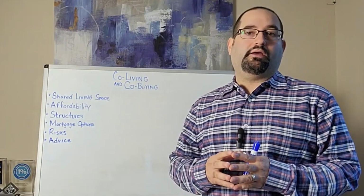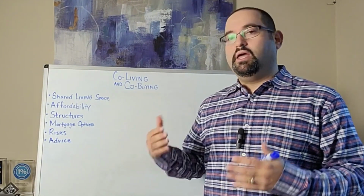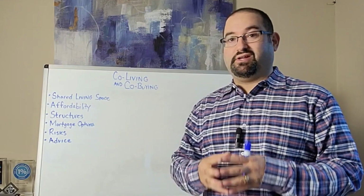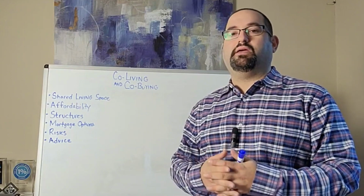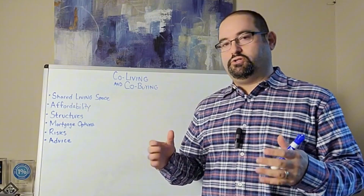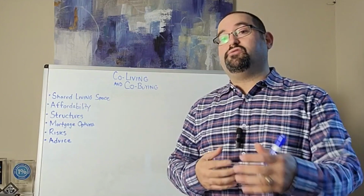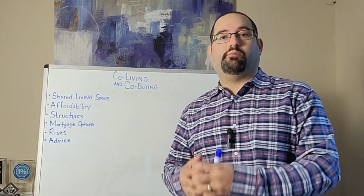And it's my understanding and vision that really this is the future of housing. It looks like the home prices are going to continue to increase. Mortgage rates are going to stabilize. And even if they go down, it's not going to create a big gap in affordability in the market. So the co-living and co-buying scenarios are here to stay. And hopefully this gives you some insight on what to expect and how to navigate a co-living or co-buying process.